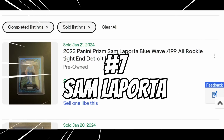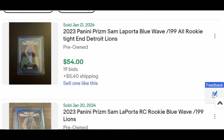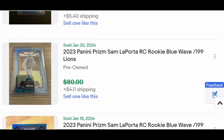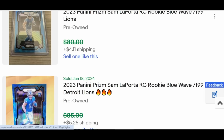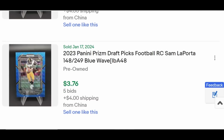We compare that to number 7, Sam LaPorta, the rookie tight end for the Detroit Lions, setting things on fire. We had a transaction from yesterday, a $54 auction for Sam LaPorta at over $60 buy it now. Look at these multiple buy it nows over the weekend for that same Blue Wave Prism. Not too far behind Gibbs, not quite as hyped, but Sam LaPorta, getting the second most targets on this team, is only 2 weeks removed from the knee injury. This guy is such a beast. He goes 9 receptions for 65 yards. Pretty clutch in this game as well. Critical part of that offense.